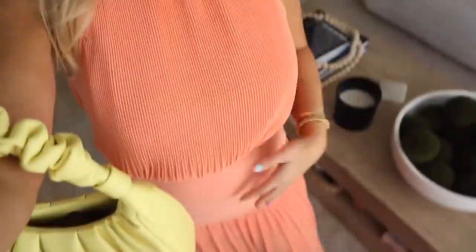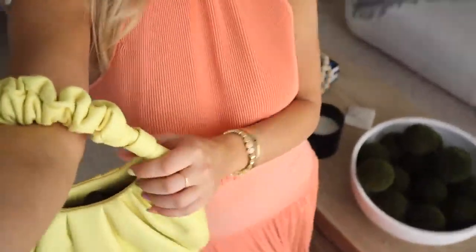It's Uptown. It's a fashion presentation. So they actually gifted me this beautiful dress to wear. I've got this fun little yellow bag as well. So yeah, we're gonna head over. I'm excited. I get to meet the designers, I think. So that would be really, really cool.